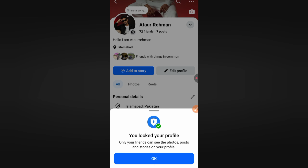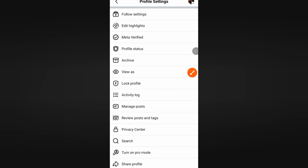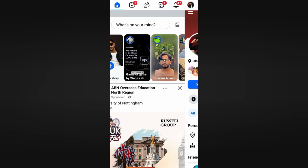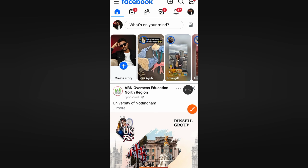Facebook will show you a summary of everything that has changed on your profile. Step 4. On desktop, the steps are slightly different. Log in to Facebook on your browser and click your name to go to your profile page. Click the three-dot menu below your cover photo, then choose the Lock Profile option and follow the prompts to confirm.